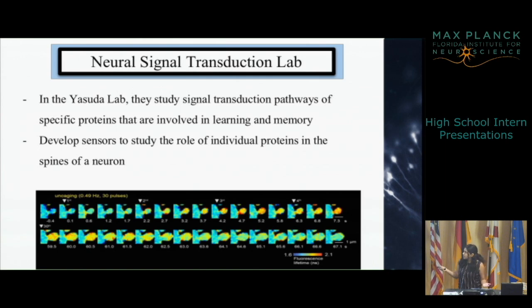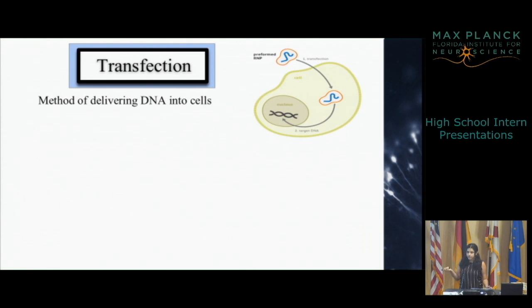As this image depicts, this is a sensor developed by the Yasuda lab, CaMKII alpha, and this just shows the lifetime of the spine throughout. A spine is essentially how the neuron communicates. So in order to accomplish their goals, they need to transfect their cells. Transfection is a method of delivering DNA into the cells so they will express the foreign DNA.